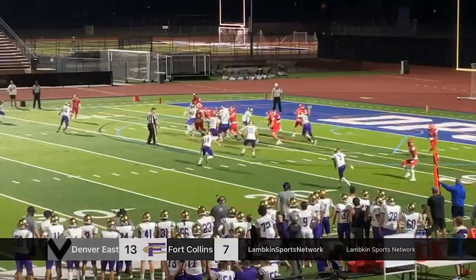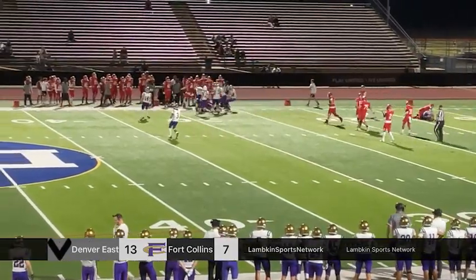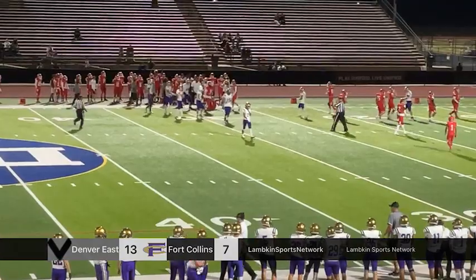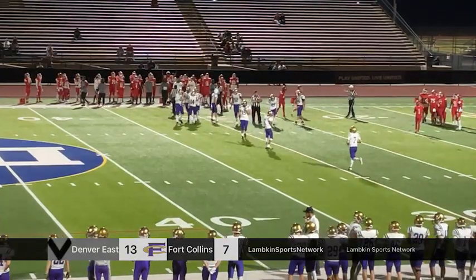Takes a snap, hands off. Nope, it's a quick hitter. Puts a move on him. Gain of about... Oh, we got a flag. Looks like it's going to be a gain of about 20 yards, but it could be coming back. Let's wait for the call. Let's hope.